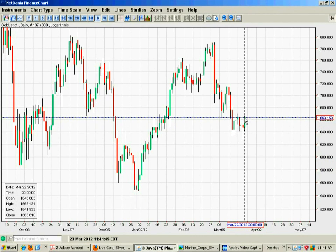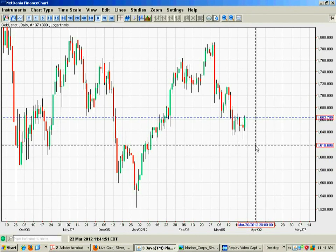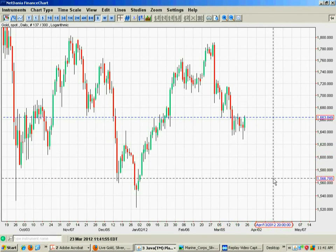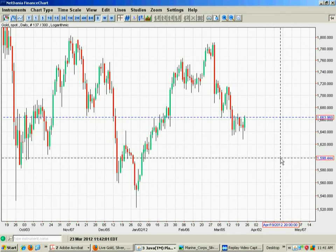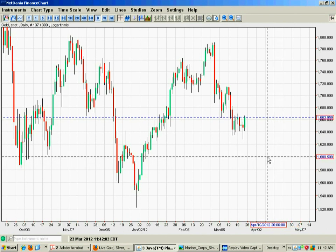Some people today might be thinking I'm crazy for holding that position. I should be getting out of it, or should have got out of it yesterday. But I think the trend might continue downward possibly on Monday or Tuesday. And I think it is going to drop down to probably, gold might go down to 1,500, but I think it's going to go at least 1,600.